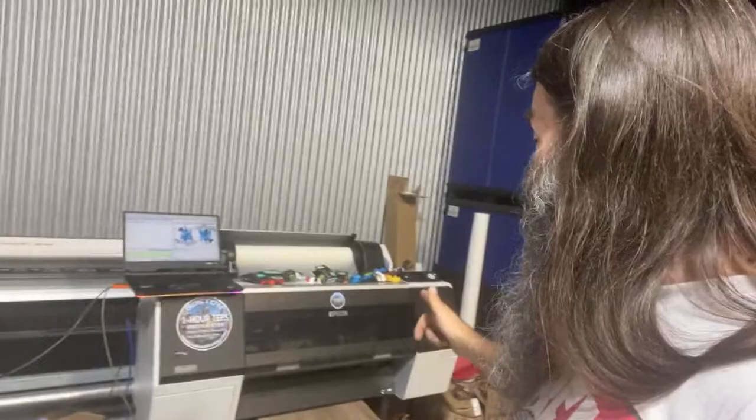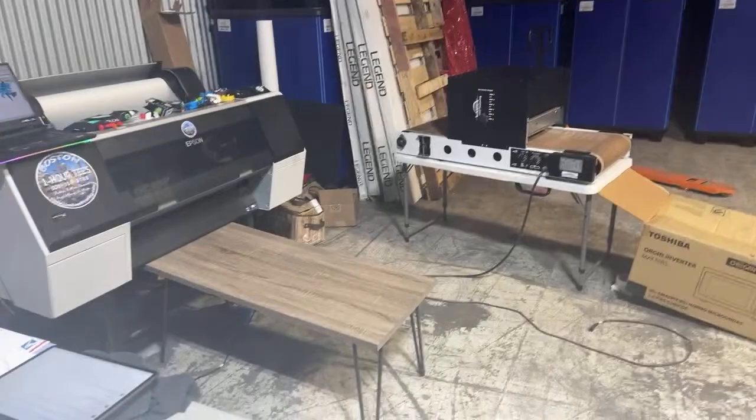So let's take a look at it. Right now, this is printing transfers, and we're printing nonstop every 7 minutes. We're kicking out two transfers, and these are charged at $9 per transfer, two for 18, because the Oddly printers cannot print the detail that this printer has. The Oddly printers cannot print font this small. They struggle with it because of the print head.